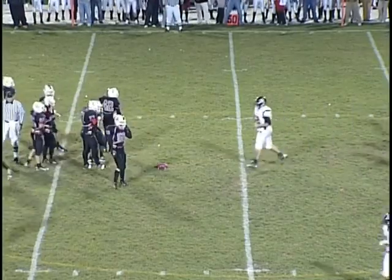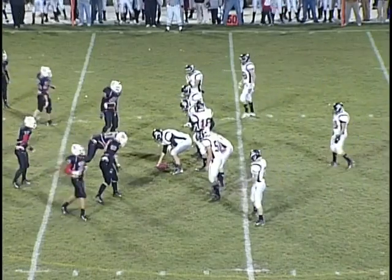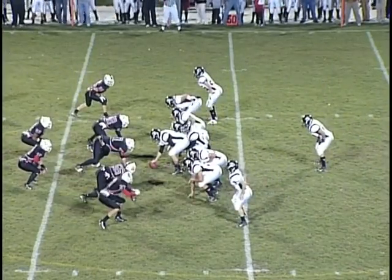Again, Nick May on the tackle for the Chiefs. That's about the second or third tackle by Nick here in the early going, and that's too many tackles from the secondary for the Chiefs. They need to tighten it up in there.